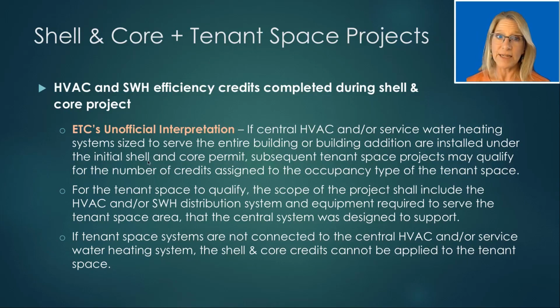For the tenant space to qualify, the scope of the project shall include the HVAC and/or surface water heating distribution system and equipment that would be required to serve the tenant space area that the central system was designed to support. If the tenant space systems are not connected to the central HVAC or surface water heating system, then the shell and core credits cannot be applied to the tenant space. So in a nutshell, if the mechanical systems or surface water heating systems are installed under the shell and core project, those credits can be carried over to the tenant spaces as long as all of the elements that are required to complete those systems are included in the tenant space scope of work.